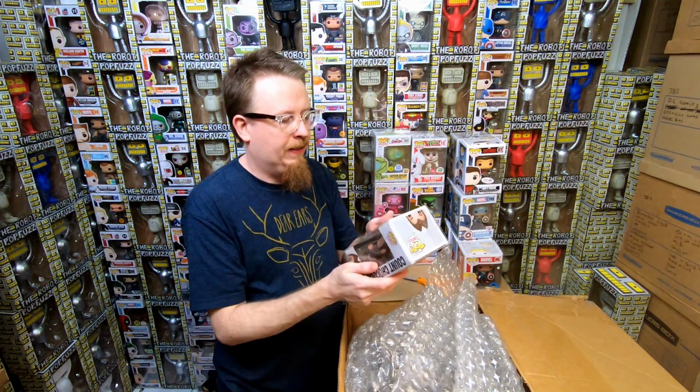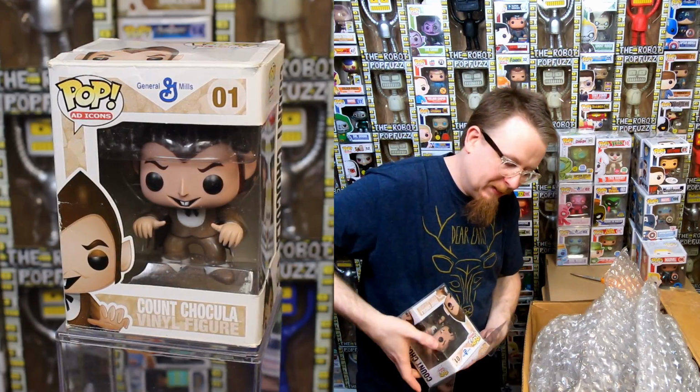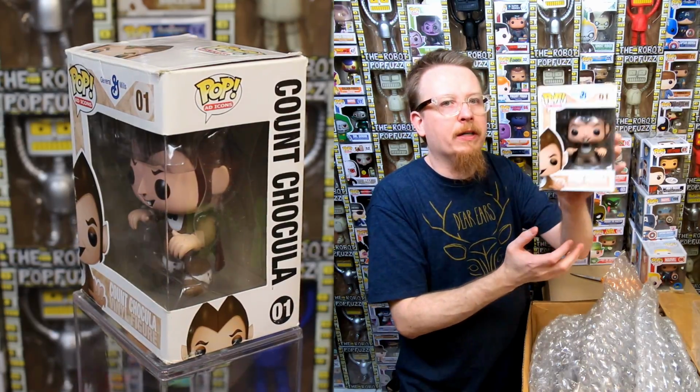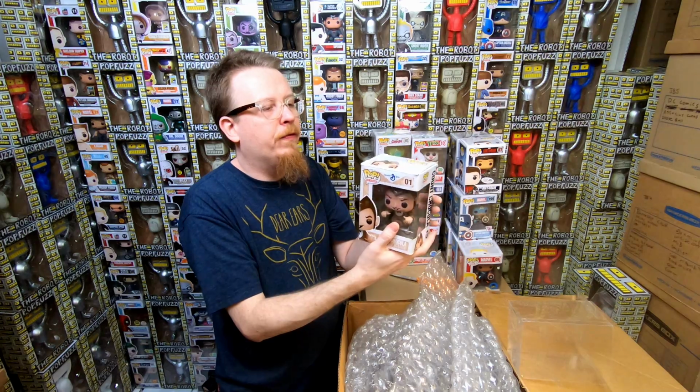Okay, next. Oh, yeah. We have another early Ad Icon. Now, this one is the one I knew was kind of beat up. I saw it in the picture, but I'm still really happy to get it. So we have the original Count Chocula. This, again, is a 2011 Pop. This one is very beat up, though.